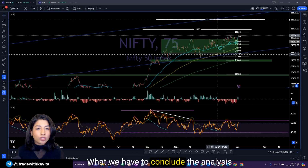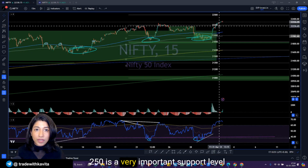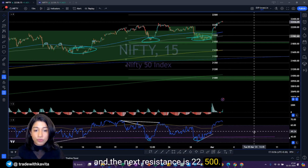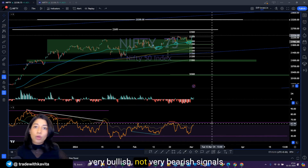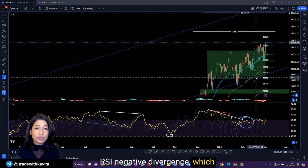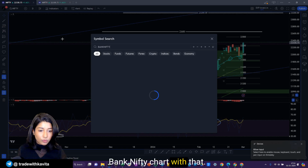What we have to conclude the analysis of Nifty, what we've discussed is 22,250 is a very important support level, and the next resistance is 22,500. The 15-minute, 3-minute continue to be very bullish. Sorry, 75-minute is giving us not very bullish, not very bearish signals. The daily time frame is giving a RSI negative divergence, which is a little bit concerning for us. So let's move on to the Bank Nifty chart with that.